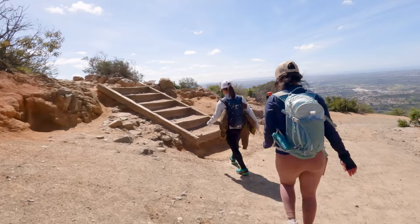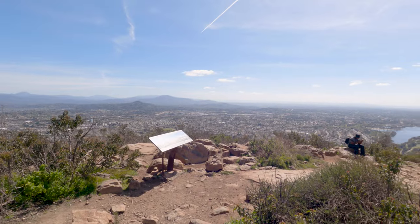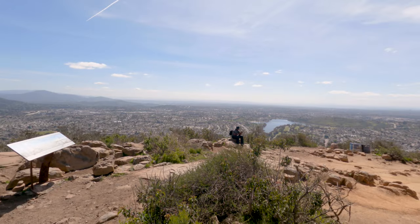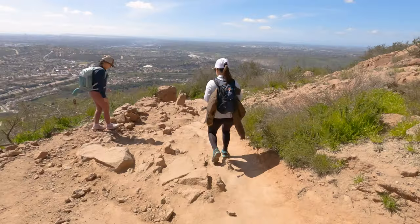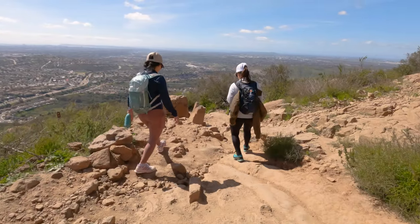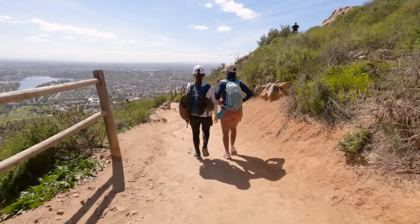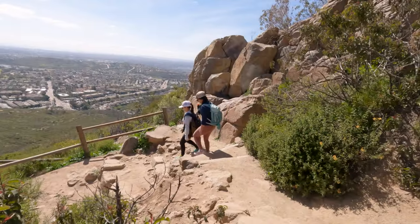After savoring the breeze and the sweet views for a little bit, we decided that it was time to head back. We weren't going to be doing the lollipop loop trail this day, we were just going to take the main trail all the way back to the car. Once again, V was cursing her shoe choices, because if you thought it was slippery on the way up, it is extra slippery on the way back down.